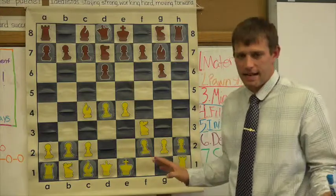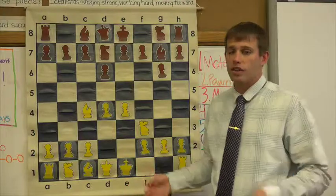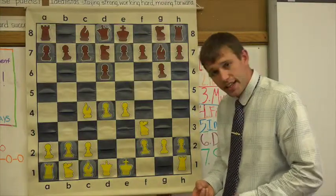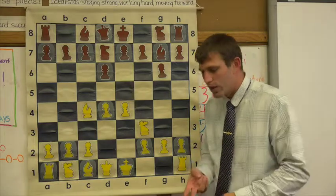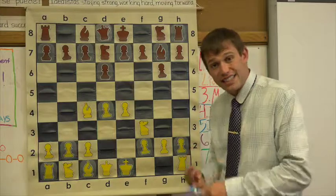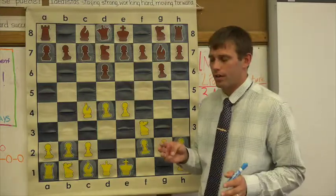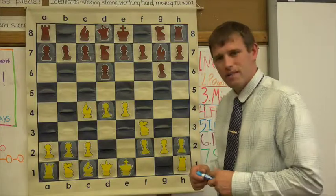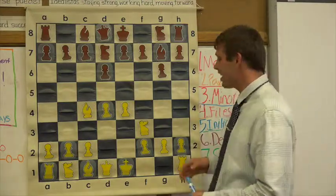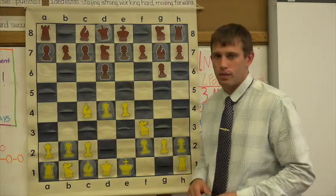It's not a guessing game, guys. We're not guessing. This move looks good, I hope it all works out, maybe there'll be a checkmate in the future. We're calculating carefully, we're thinking it all the way through, and we're coming up with an answer that's hopefully exact. Now some positions are so complicated it can't be exact. There's just no way you can look at all the combinations. But not very many, and not as many as people think. You can figure these things out. You can analyze and calculate enough to come very close to the correct answer in almost every position.